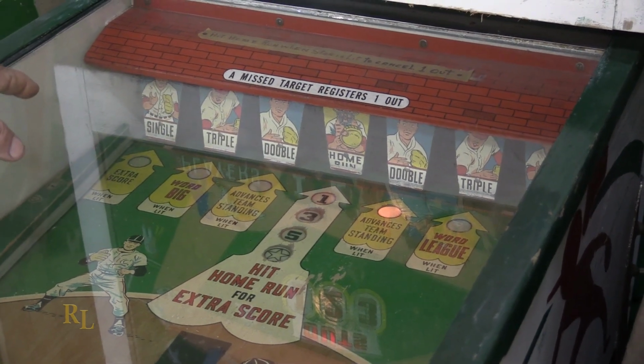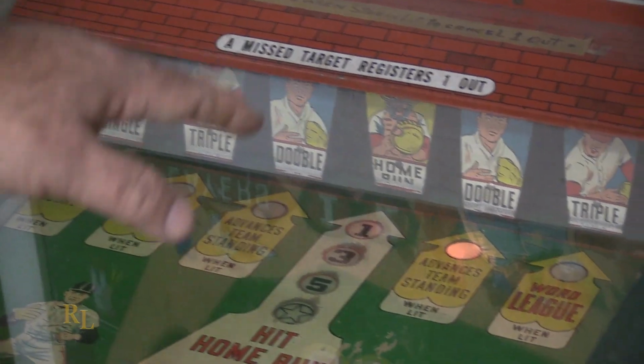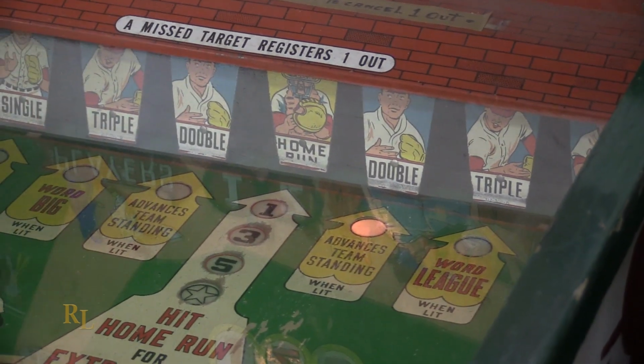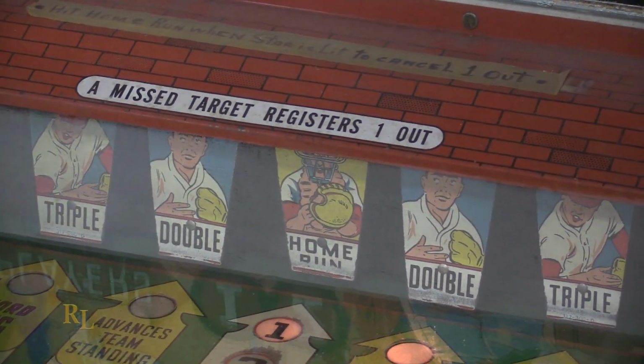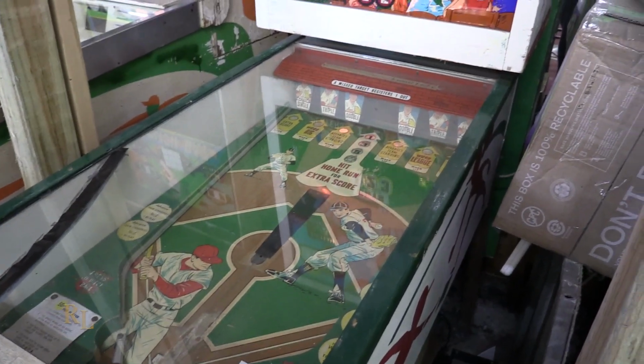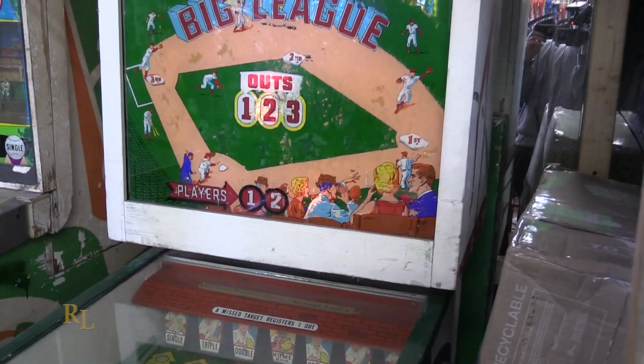You look at the machine, you see single, triple, double, homer, double, triple, single. You see there are no outs, but you don't realize that a missed target registers one out. So going between any of those targets is an out. So it's pretty easy to get an out on this machine. Look at that one, that was a good one. That was a home run.